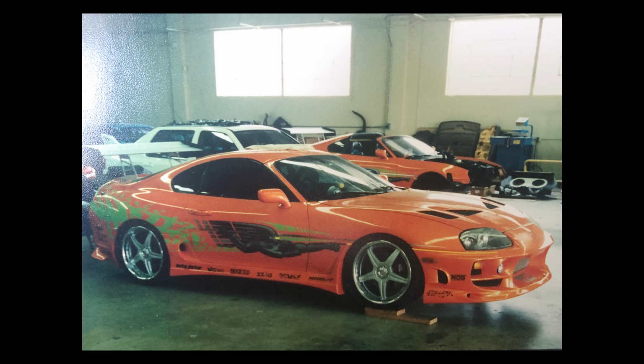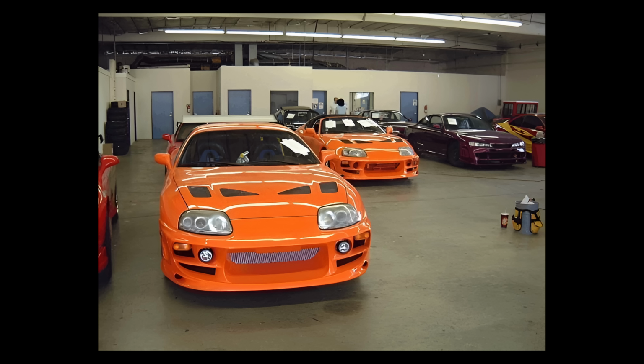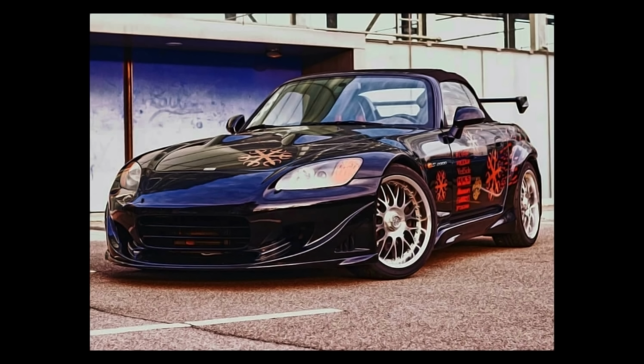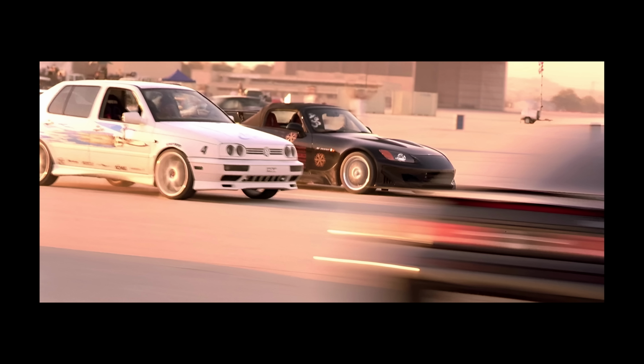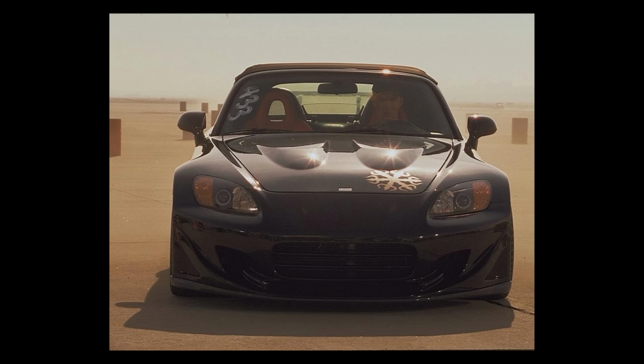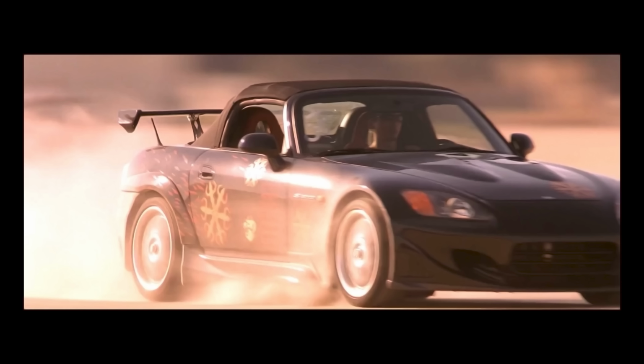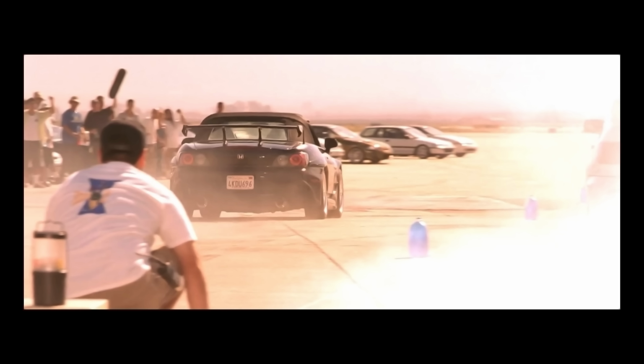For each car we cast, we had to build 3 to 8 replicas, backup cars. So basically it goes like this. When we cast R.J. DeVere's S2000 for Johnny Tran's car for the first movie, we only needed 1 backup car because there were no real complex stunt sequences. It was just race wars and really nothing else. Because of that fact, the car survived the movie largely intact.